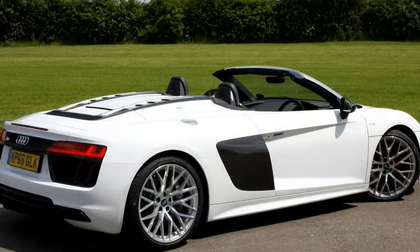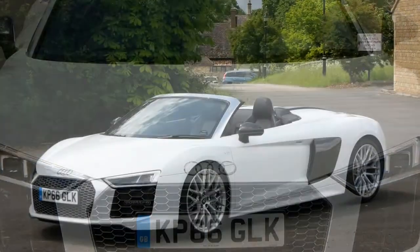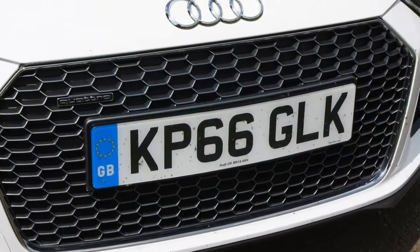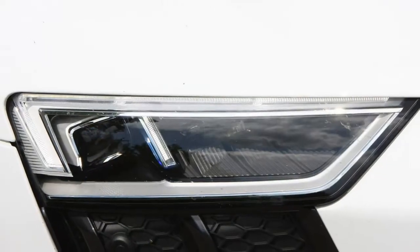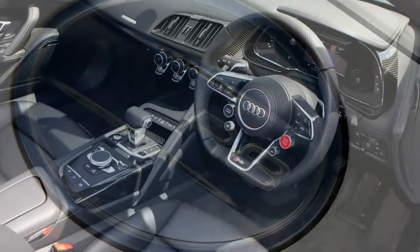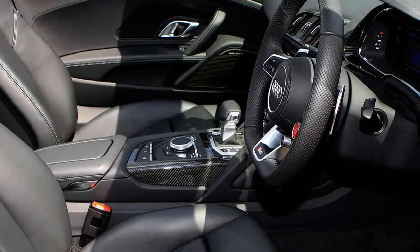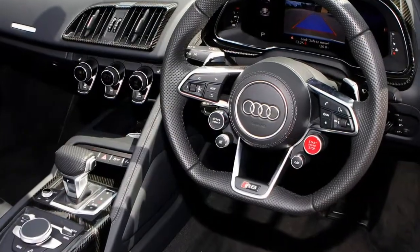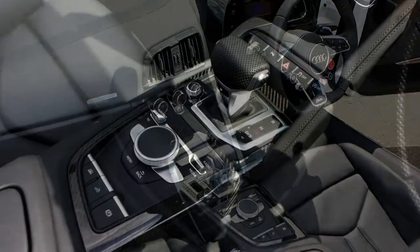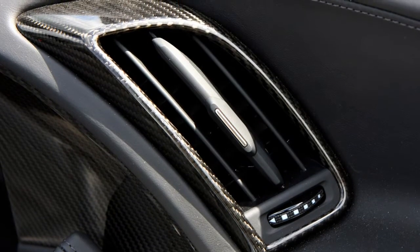The quattro all-wheel drive system is predominantly rear-biased in its application of torque, and the result is a car that feels alive while cornering as you're able to adjust its trajectory in the bend using the accelerator pedal. You've got a selection of handling modes here: snow, wet and dry, selected from the steering wheel. These affect the car's characteristics based on the grip available, so you can make the most of your R8 Spider in most conditions.